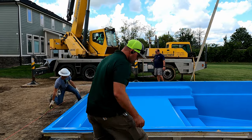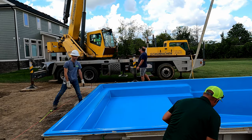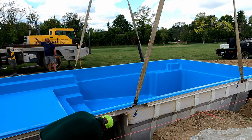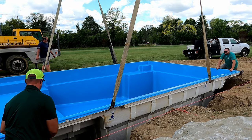Go that way? Okay. I don't know that it... Yeah, we're kind of tight. There ain't no way it's going that way. Okay. We'll go this way. Okay, we're going down. Glenn, are you good with this underneath here? Yeah. We got pretty good contact. Okay.